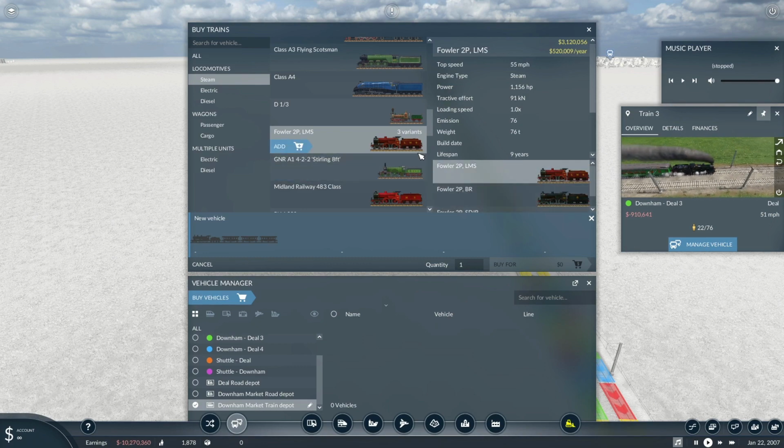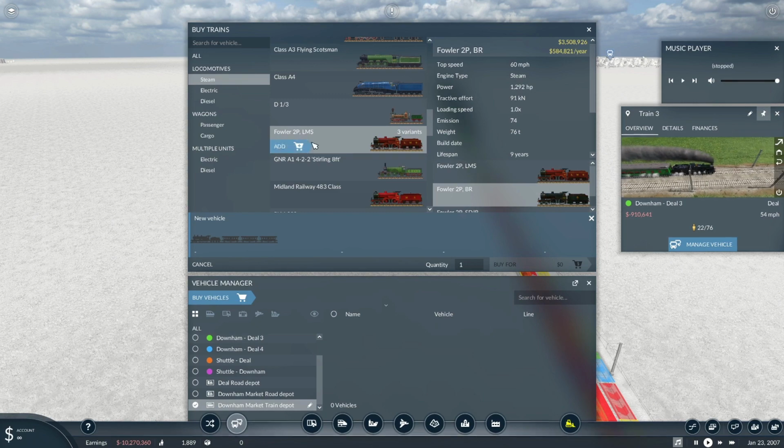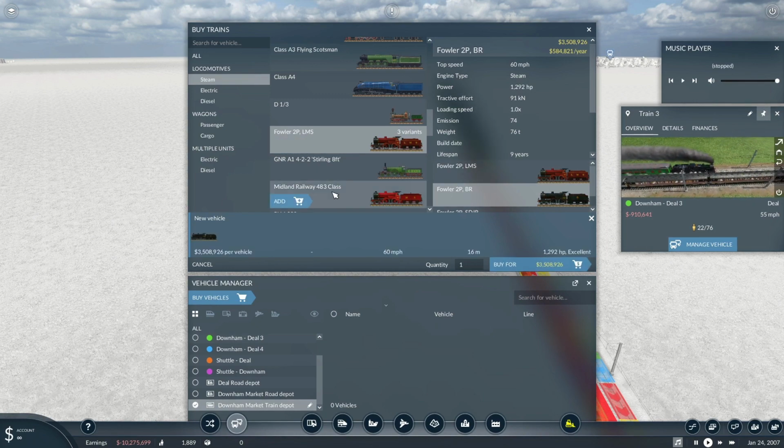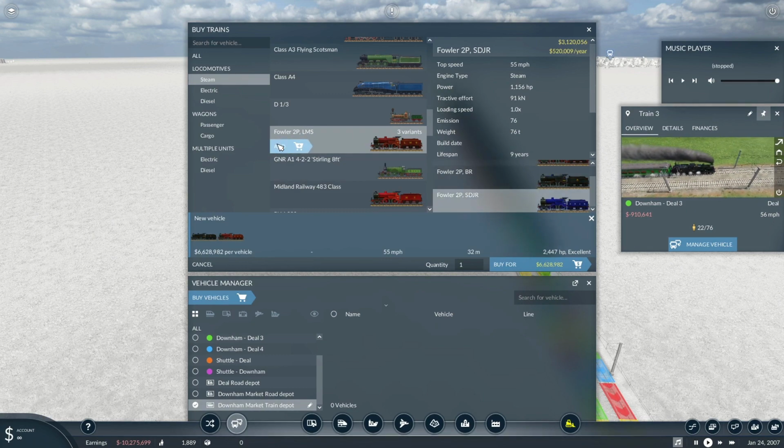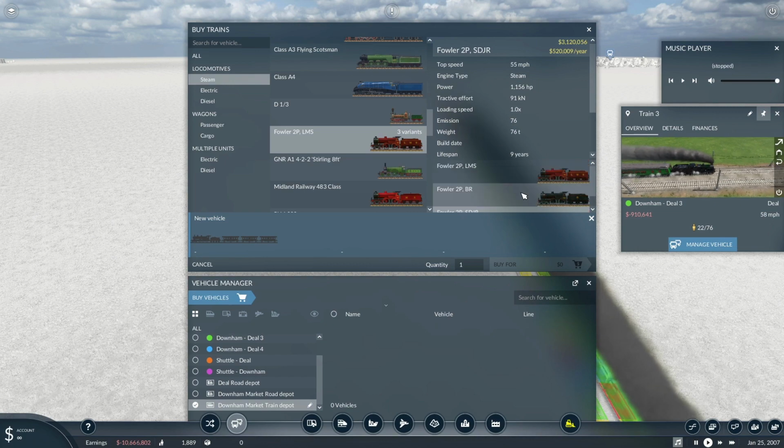So what I was trying to explain is, with the new system, if you want a different variant, you just click on the one you want and then click add here, and then you can do that again, so I can add that one and then add that one. So that's how you select your different variations of mods with the new system.